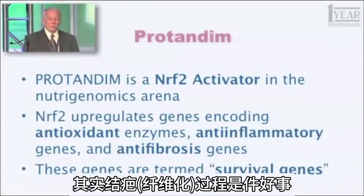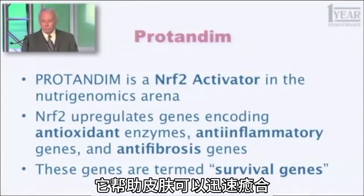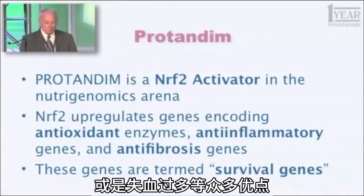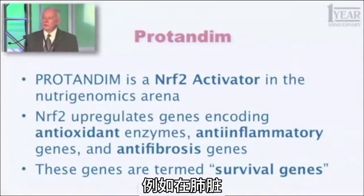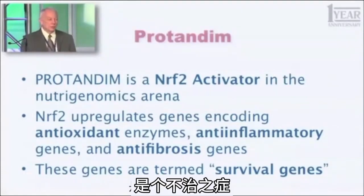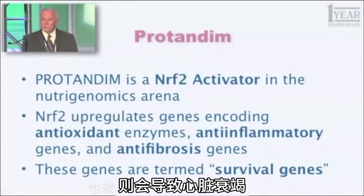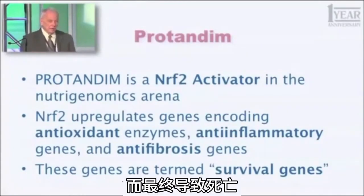You might think scar formation is a good thing, and if you cut your skin, it is a good thing. It heals quickly and keeps you from getting infected, and it keeps you from losing blood, all good things. But in internal organs, in your lungs, scar tissue is deadly. It's called pulmonary fibrosis. It's untreatable, and it's fatal. If scar tissue occurs in your heart, it's called heart failure. It means your pump actually fails, and you will die of heart failure.